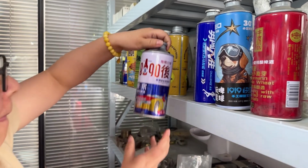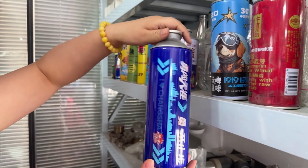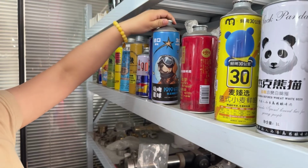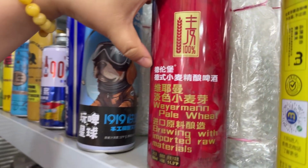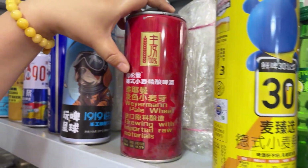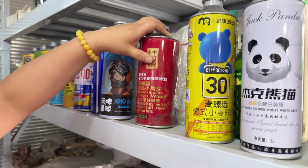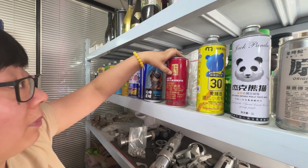Rich beer and the famous Snow beer in China. This is Delongbao. Now in these 2 years in China, this Delongbao is very popular in the market. We have supplied more than 10 filling lines for the Delongbao.